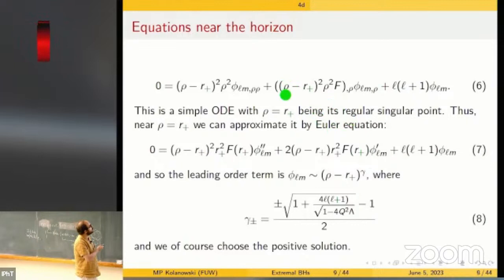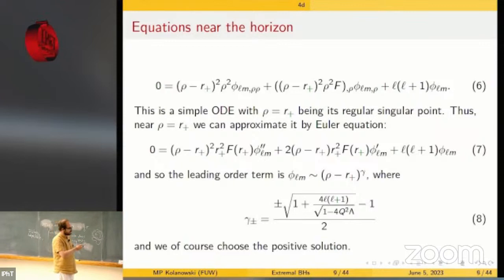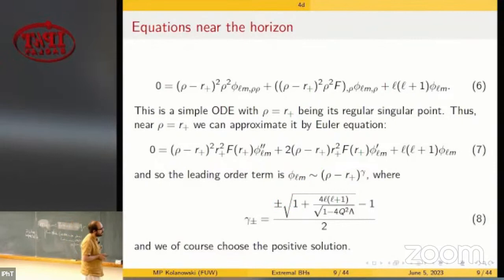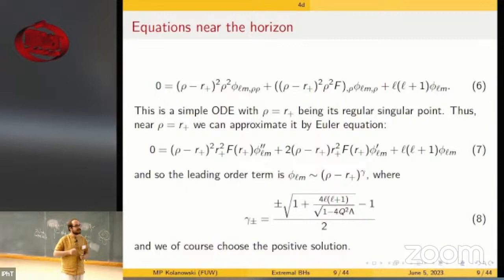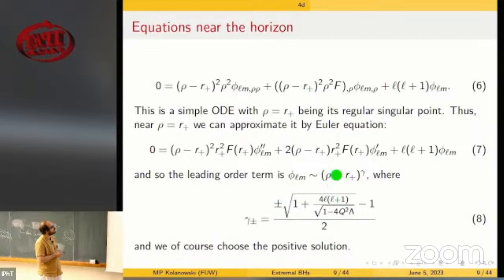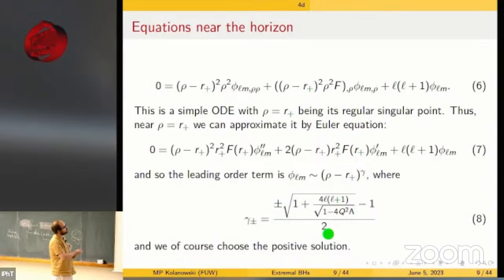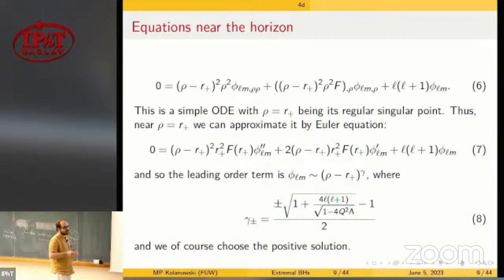So we can approximate it by the Euler equation, or just say that close to the horizon we're going to have power law behavior of this field, with the exponent given in this way. So we have two possible solutions, either plus or minus here. If we want this solution to be continuous at the horizon, we must choose the plus sign, because otherwise it would be diverging at the horizon. You should not be surprised by this formula, because essentially L times L plus 1 divided by R plus squared is the mass of a Kaluza-Klein mode with a particular L, and then this factor comes from the AdS2 radius. So this is very similar to the scaling dimension of a field with a particular mass in AdS2.